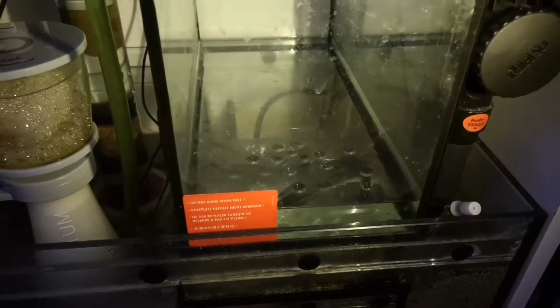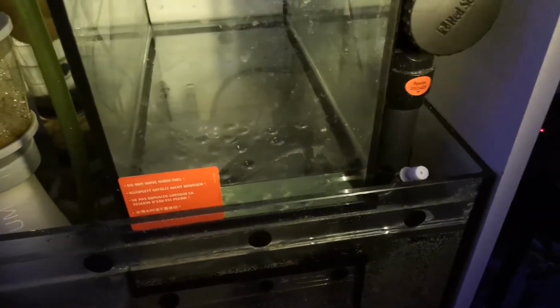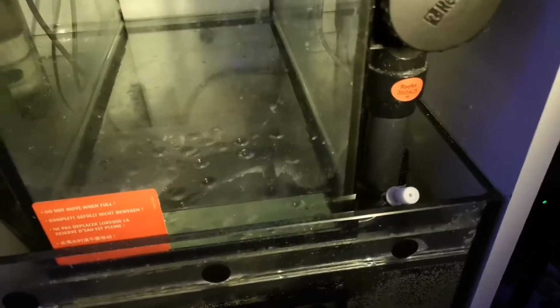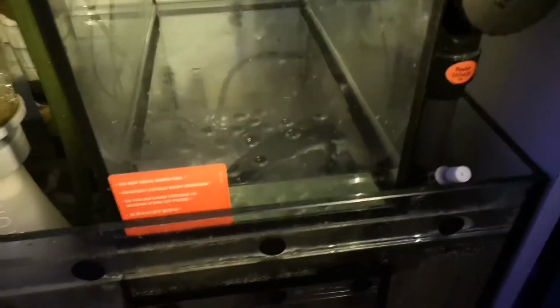Any advice on that? What I actually need, because I'm not really the best at plumbing, but I give it a go. For the Reefer 350 version 3 sump, what pipe it is, I'm not 100% sure, but that I'm going to hard plumb.